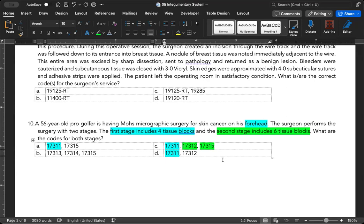So what they're going to do is they're going to operate. They're typically going to do Mohs procedures on areas that they have to be very careful with the closure to make sure that there's not a lot of scar tissue. So anywhere on the face or on the neck. Sometimes they do it on the arms if the tissue's real thin. But basically what they do is they go in and they take a slice of tissue out of the patient.